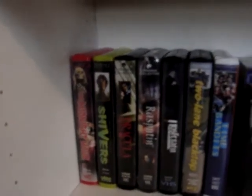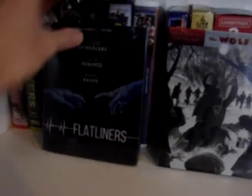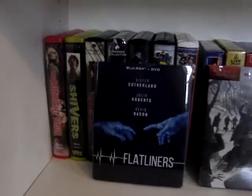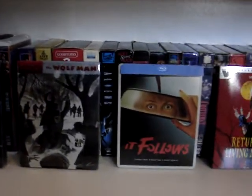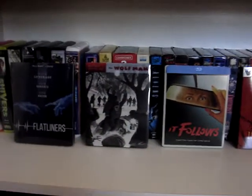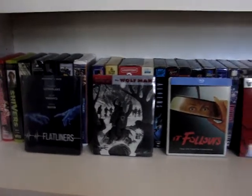And now here is where the VHSs start. I went ahead and put all my Anchor Bay clamshells right here, and then behind here starts the VHSs. And then I decided to display my horror movie steelbooks. So we got the Flatliners steelbook right there, we have the Wolfman steelbook, and the It Follows steelbook. I know it's a small collection, but I do plan on, of course, continuing on and adding more to the collection.